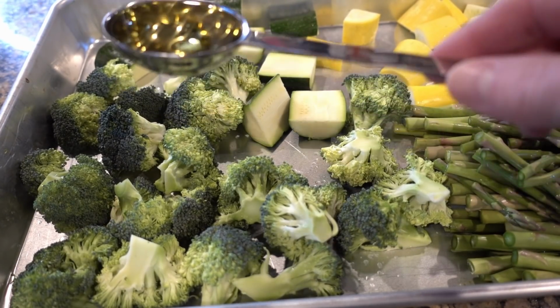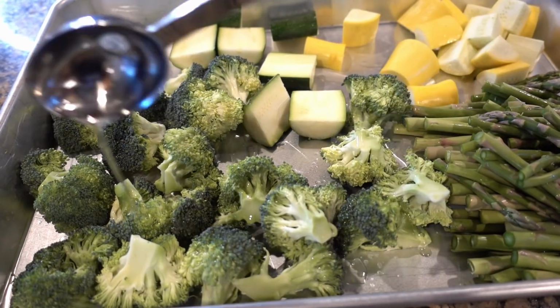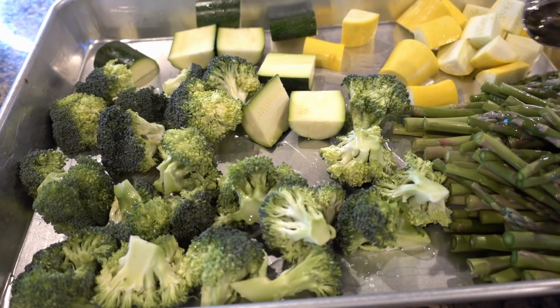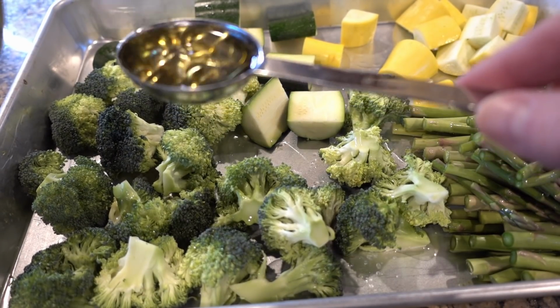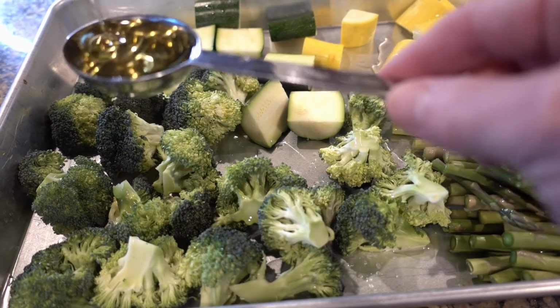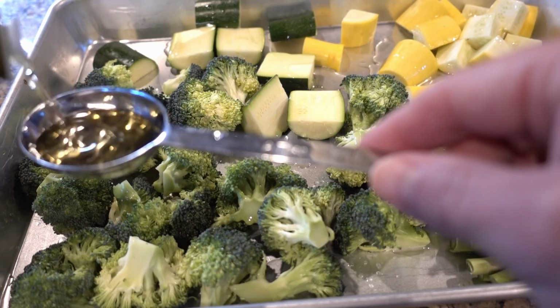But once I see it on here, I may say, you know what, we could use a little less. That's why I do it a little bit at a time, because sometimes it won't need as much as I think. Sometimes your eyes get the best of you. And right now it's looking like I've estimated that perfectly. This would be my 5th one.